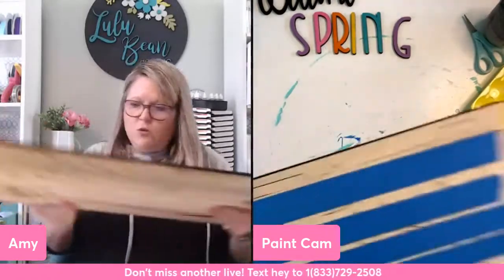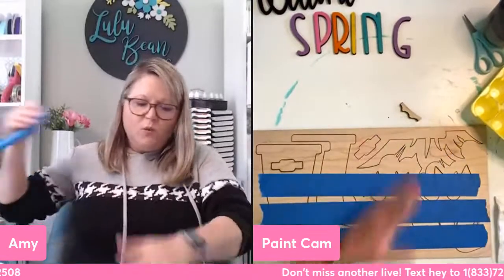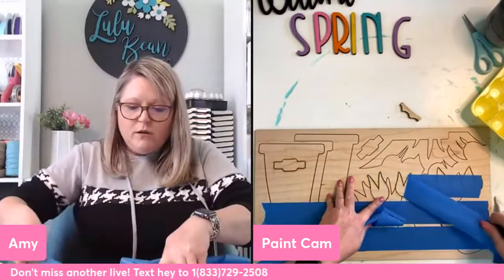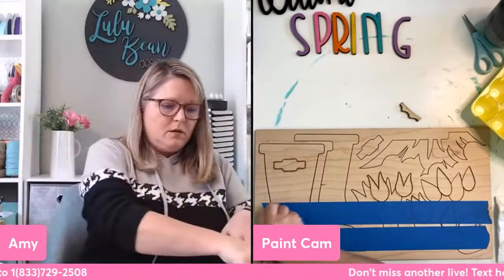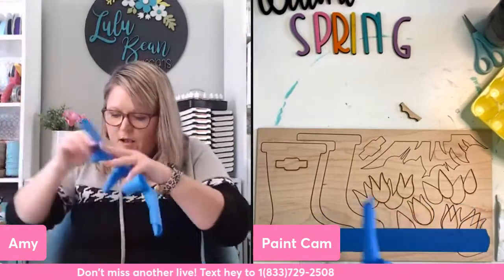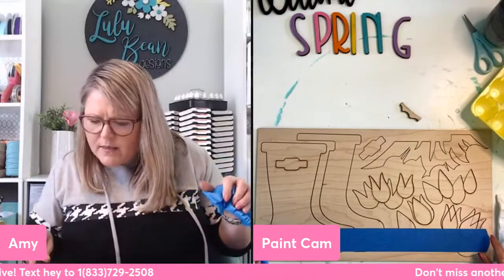Okay, so now let's get to the majority of our pieces here. We have lots of pieces to paint, and I'll show you how this all goes together. Everything is scored, which makes it super easy. Now, it's not scored on the backer, but everything is scored on the pieces. I am starting to put more score lines on. Did that cut? That was not supposed to cut. That was supposed to score.